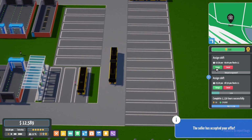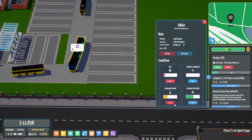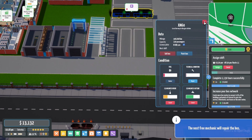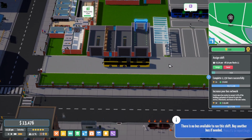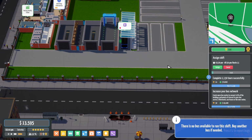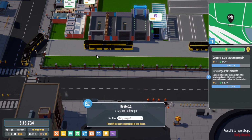There we go. Get this one repaired up. Here we go. This bus surely isn't going out again. Okay, it is. We've got a bit more time. Let's get a bus to come back that's not going out again. Come on, come on, come on. Don't tell me you're going out again. What about you? Yes, we've got one. Boom.